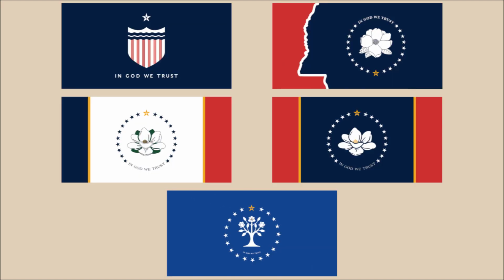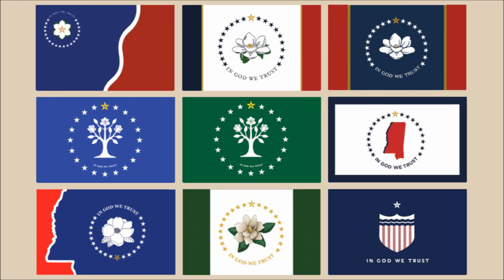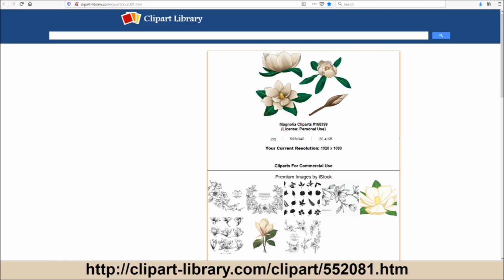So now we're going to talk about the whole intellectual property thing. Just before we uploaded our previous video on the short list of 9, we found out that one of the flags uses a clip art image which is available on a clip art website. Here is the flag we're talking about. It has a magnolia design at the center. And here is a screenshot of the clip art webpage which has the same magnolia design.